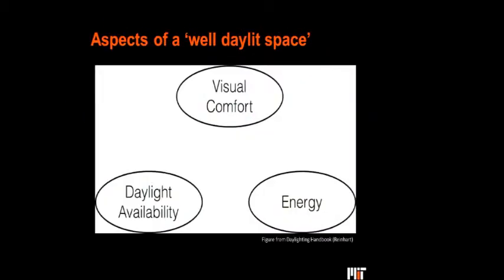It's interesting that a lot of you are using UDI and daylight availability. What I'm promoting in this class is to look at a space in terms of three components, and to look at them separately. First, daylight availability. When we look at a daylit space or a good facade, we want to see what are the times in the year when you actually have light within the space. That's one criterion: do you have light, or do you not?